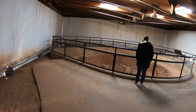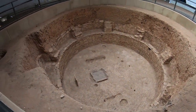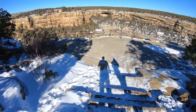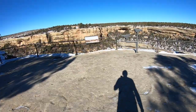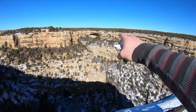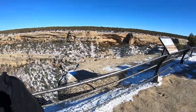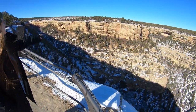Look how deep it is. My gosh. Right? That is big. Wow. All right, let's see what we have here. Wow. Oh, you can see dwellings. Watch your step. Oh, cool. I think that's Cliff Palace. Cliff Palace, sorry. Sure it's not much as far as the footage goes, but it sure looks sweet. Wow. My gosh. Whoa! Hey, there's other people over there too.